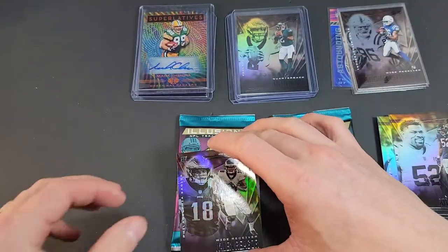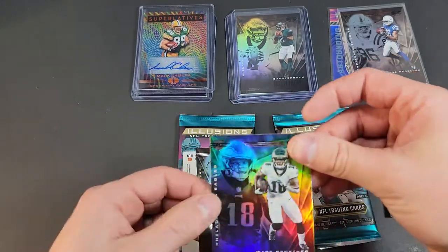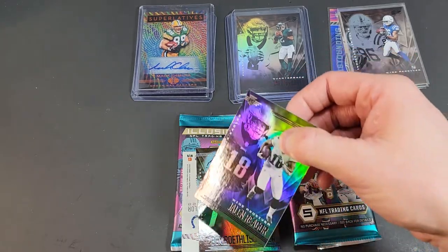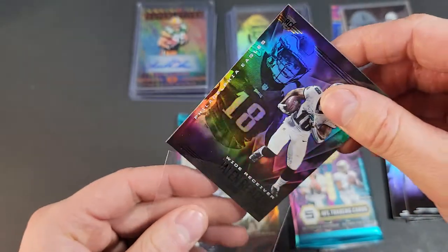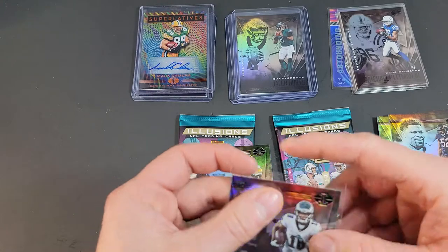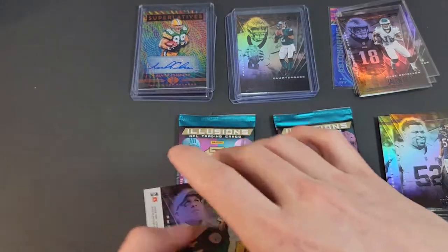Jalen Reagor. Oh, man. We got another acetate coming up. I can just see the LOR, so we know who that is. Jalen Reagor. Big Ben.